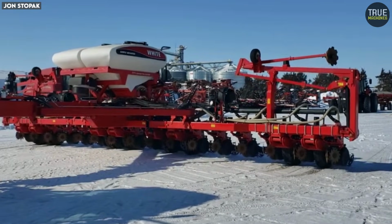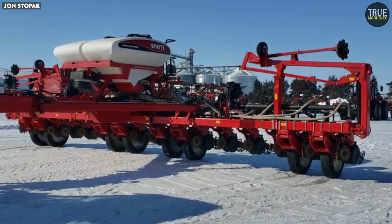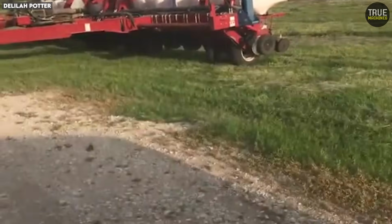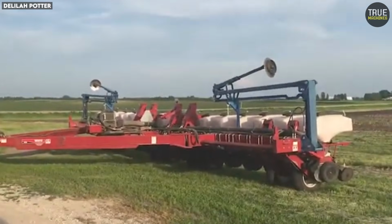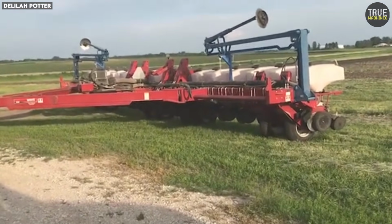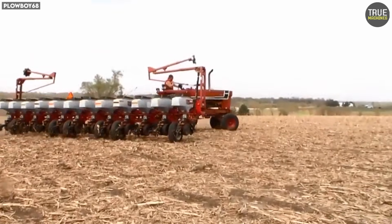The frame and toolbar construction were also impressive. Massey Ferguson built the 8200 series with overbuilt toolbars that resisted flexing under load. Whether planting at higher speeds or working in tough conditions, the planter stayed straight and true. That rigidity translated directly into uniform seed placement across every row.